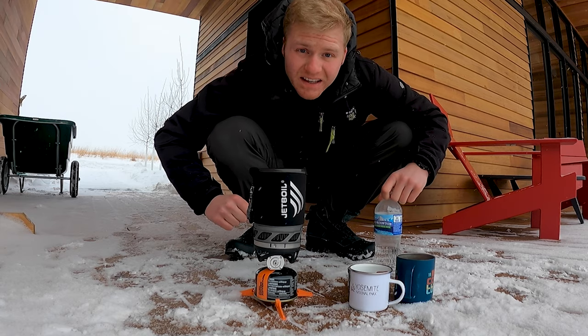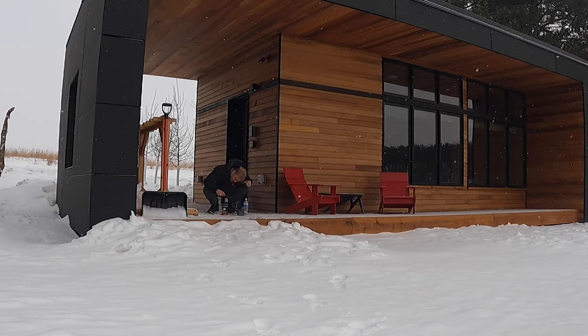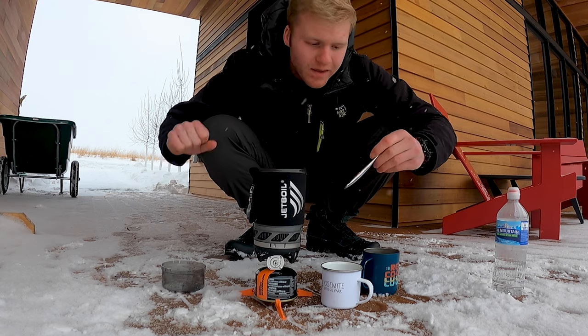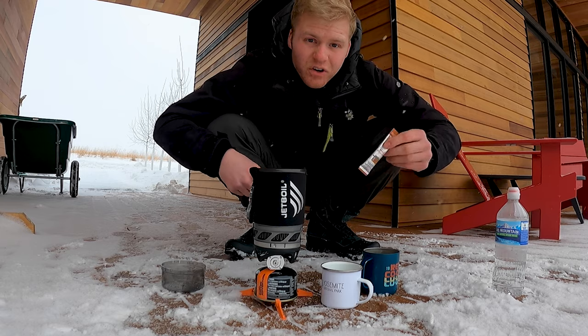Making some coffee and tea. Can't cook inside, but to be honest with you, I kind of enjoy doing this outside. Got tea for myself and instant coffee for Meg. I don't think this stuff is very good. I don't drink coffee, but.